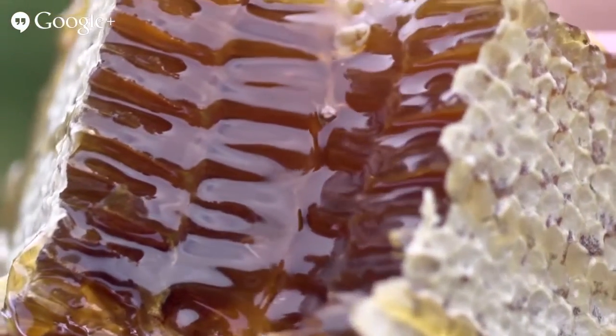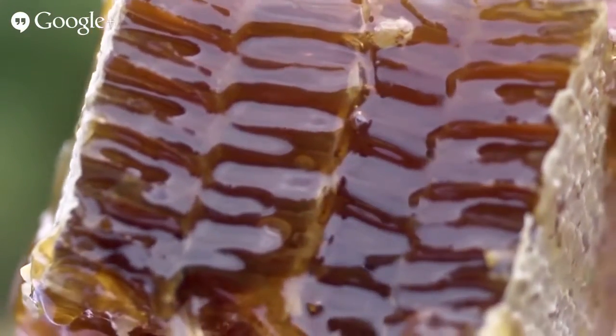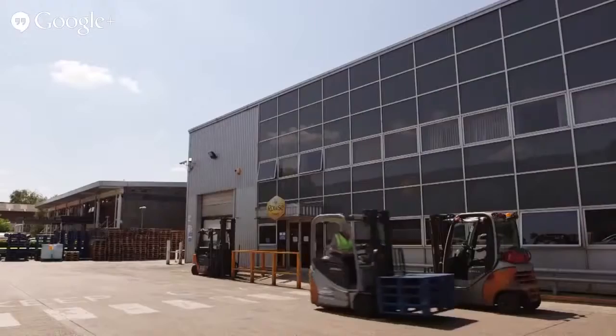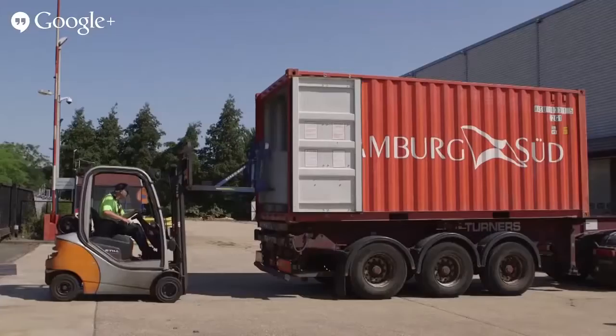Bees make much more honey than they need to live on, so the beekeeper can take some from each hive without harming the bees.